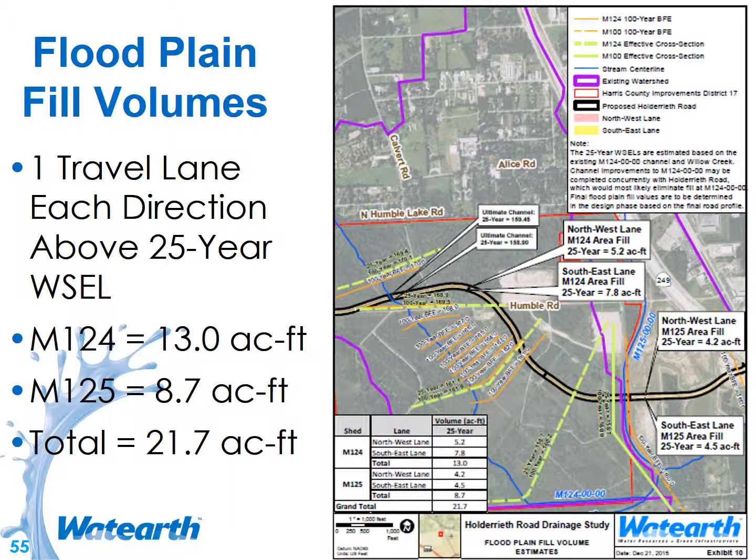The other option to not have any floodplain storage fill mitigation volume is to keep the road at existing natural ground. But there is a strong desire by the county to be able to have access to a county service center and public facility that's being built.